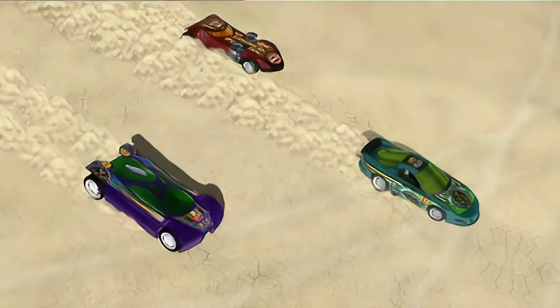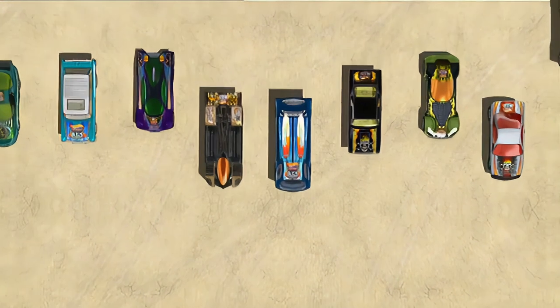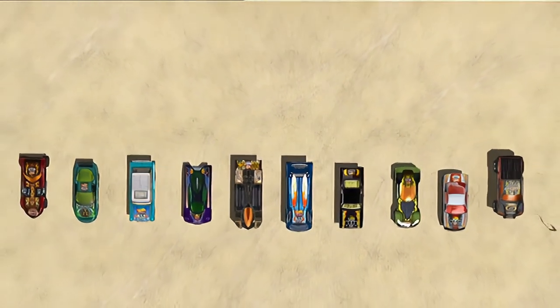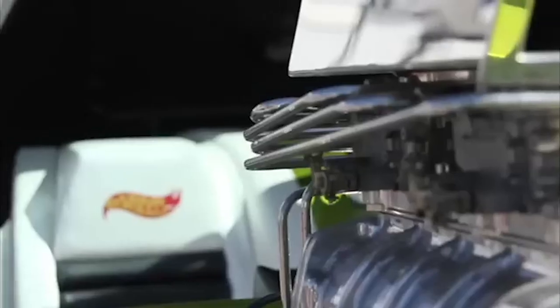For some unholy reason, I thought Twinmill was a 68 Plymouth Cuda? What the heck? Yeah, I got nothing to try and explain that. Twinmill was designed in 1969 and would basically go on to become the poster boy of the Hot Wheels brand for years and years to come. In 2011, it even got a life-sized replica from Mattel.